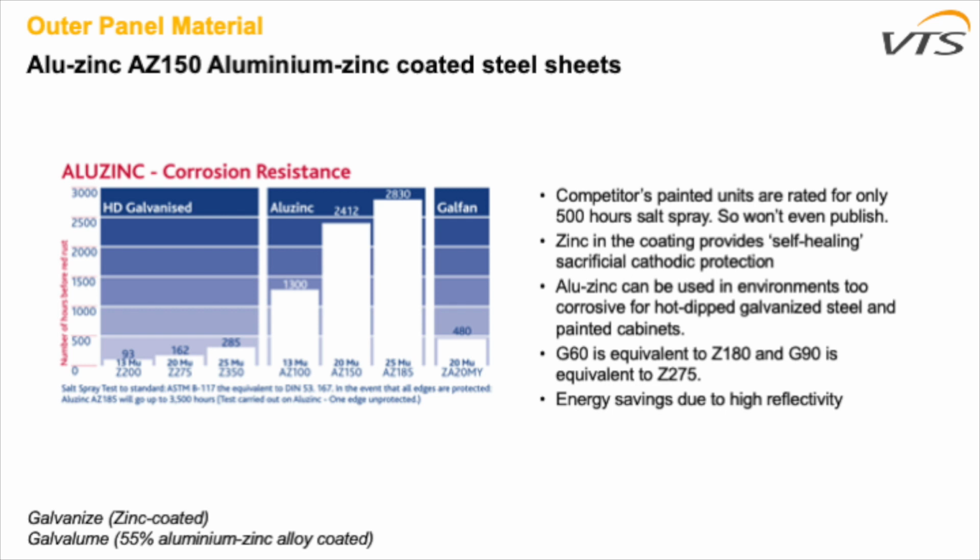Okay, so after the introduction from that video, it's great to see that. You have to ask yourself why you wouldn't want to use alu zinc on all of your outdoor equipment, because it seems to perform really well, looks great, stands up over time. As you can see here from the corrosion chart based on the ASTM B117 salt spray test, it's got a rating of 2,400 hours.